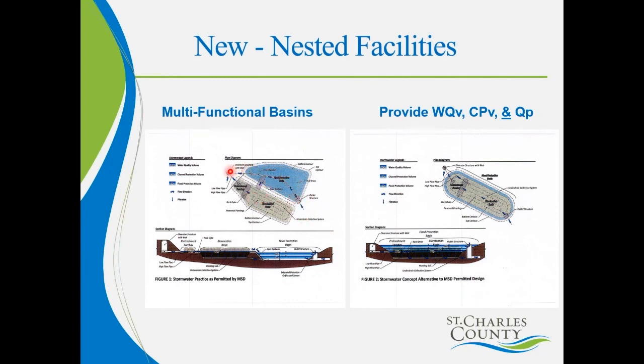So I prefer this method, but we would also allow it to all be stacked into one facility, where this is all being provided in one facility. I know these slides are probably hard to see the detail of, but these are just being provided stacked on top of each other, with water quality, extended detention, and traditional detention on top of one another. So we will allow some of that extended detention storage to count for water quality volume, I believe up to 50%, but you need to read the design criteria on how we allow you to do that.